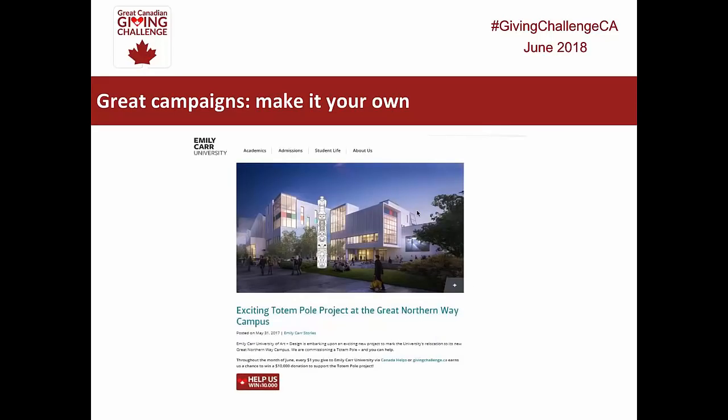Here's another one, an organization called the Emily Carr University that decided to run a specific project or a specific goal, and this was to build a totem pole project at one of their campuses. So again, their campaign was quite simple, and the idea was support us, and $10,000 could help us to make this project a reality.